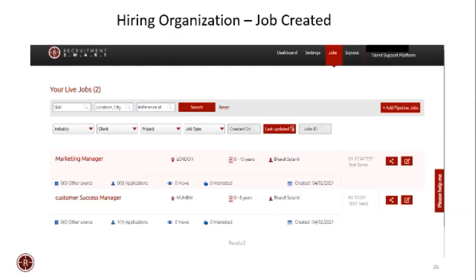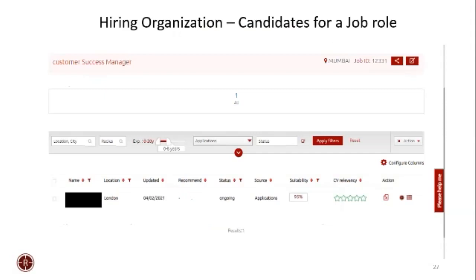For this time we are currently focusing on the applicants. So as you can view here, for this particular job role, these are the number of applicants and they have a suitability score. So this is how we are showcasing that for this particular job role we have recommendations as well as applicants along with the suitability score.